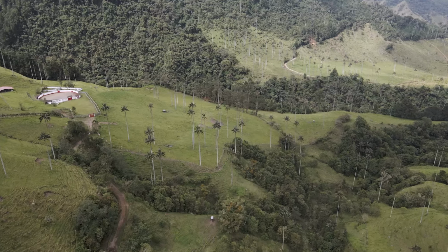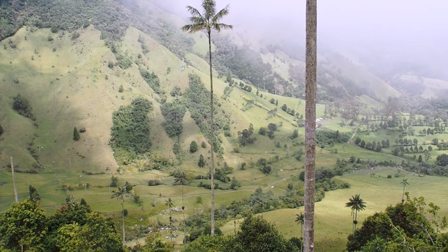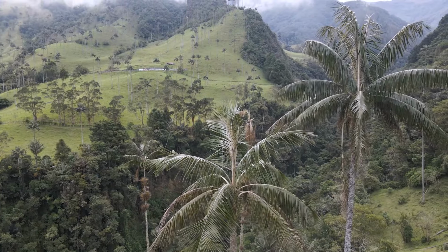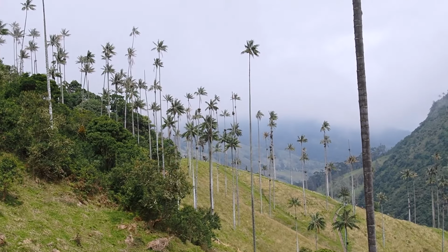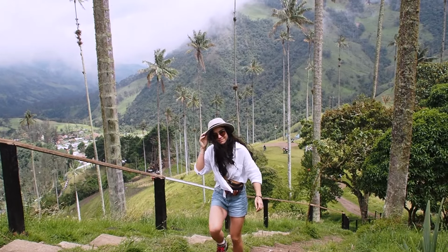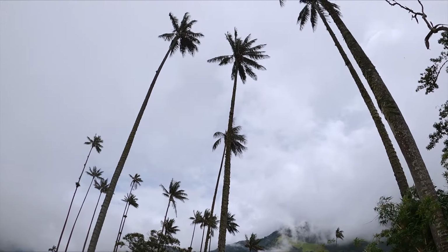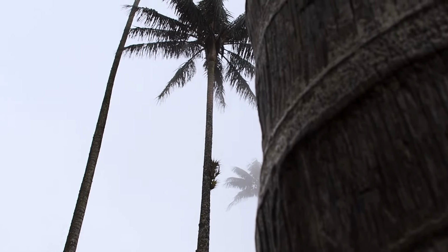The Cocora Valley is the main location in Colombia where you can see the Quindío wax palm, the national tree of the country. This species of palm tree can grow up to 60 meters in height, making it one of the tallest trees in the world. Walking through this unique landscape and seeing these trees up close really gave us an appreciation of just how big they are.